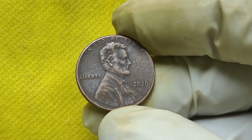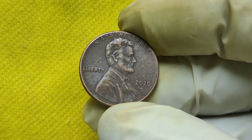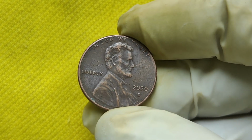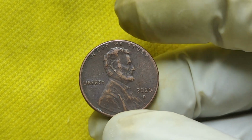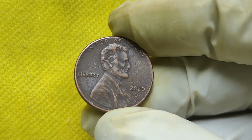We're diving into the fascinating world of the 2020 D mint mark Lincoln 1-cent penny. Stick around, because we're uncovering its history, what makes some of these pennies so valuable, and how to spot one that could make you a small fortune.